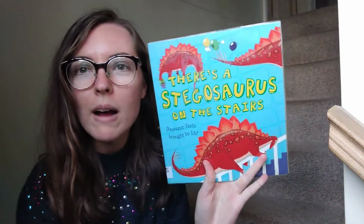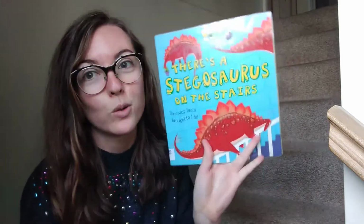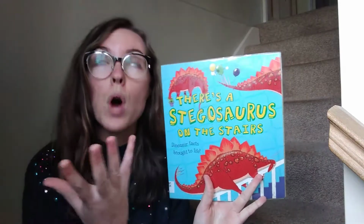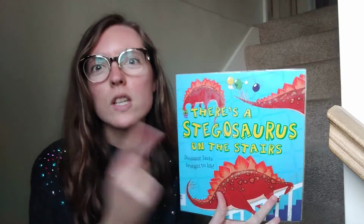So I'm going to read There's a Stegosaurus on the Stairs, and it's all about dinosaurs. Now, if you're one of my students in school, we have been learning all about dinosaurs, which is why I wanted to read this. But also, everyone loves dinosaurs and finding out facts about them. So we're going to find out more about a Stegosaurus by reading this book. If you want to find yourself a location on the stairs, it's actually surprisingly comfortable. So get some cushions, some pillows, a blanket or two, and curl up on the stairs for story time today.